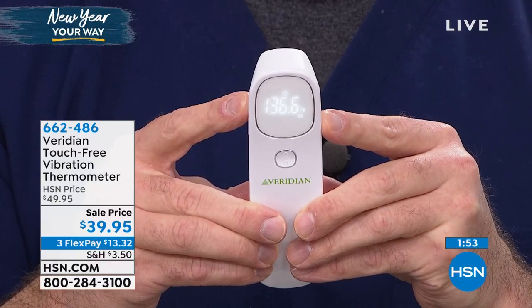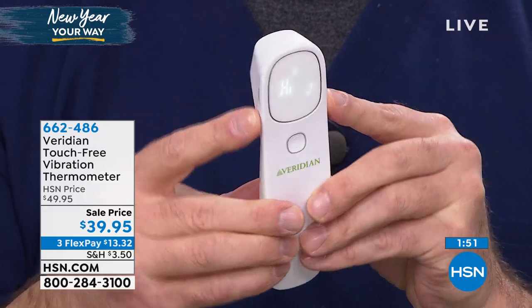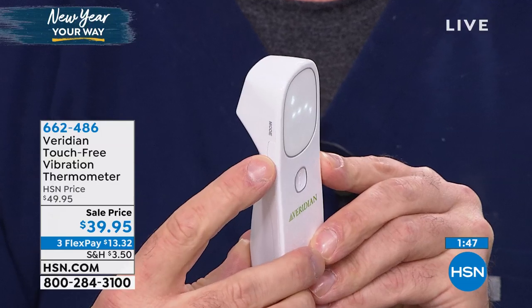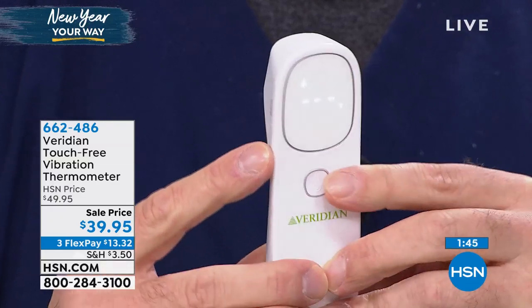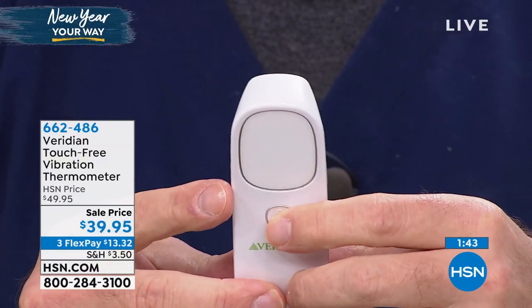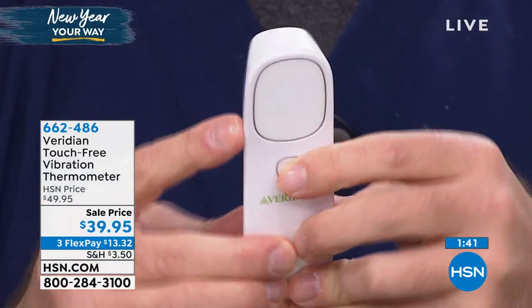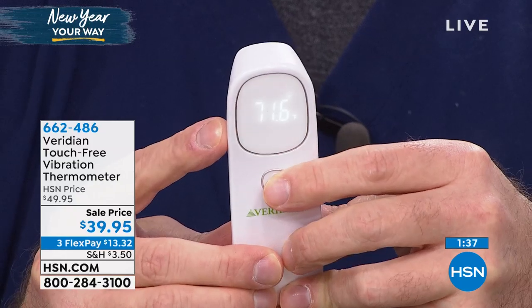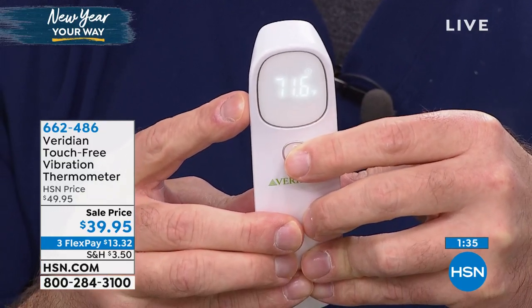You see some low ones there because it is clinically accurate. I'm going to turn this to the side because I want to show you, it has this little button right here on the side. I can press that. That's going to give me the room temperature. When I press that, oh, that's back to my body temperature. Let me press it one more time. Okay, then we get this, and I press that. That gives me the room temperature, 71.6.